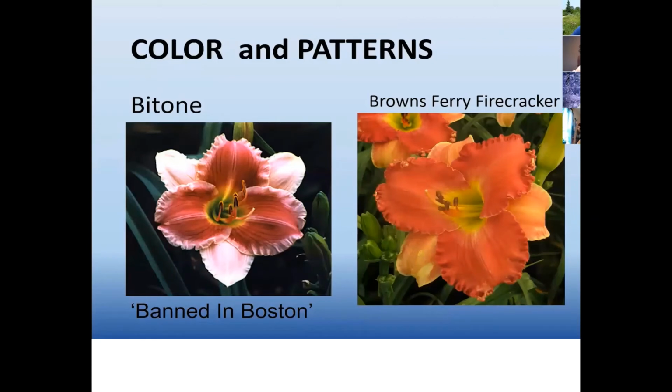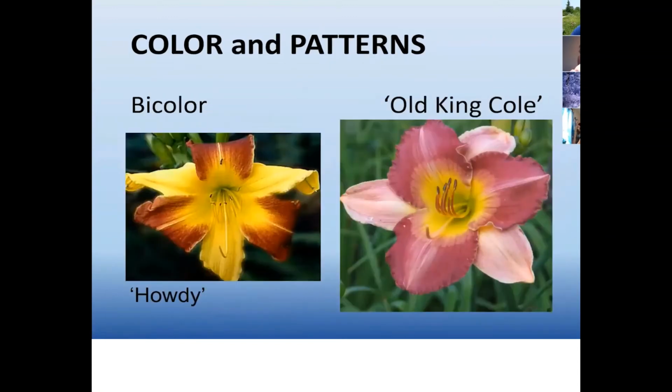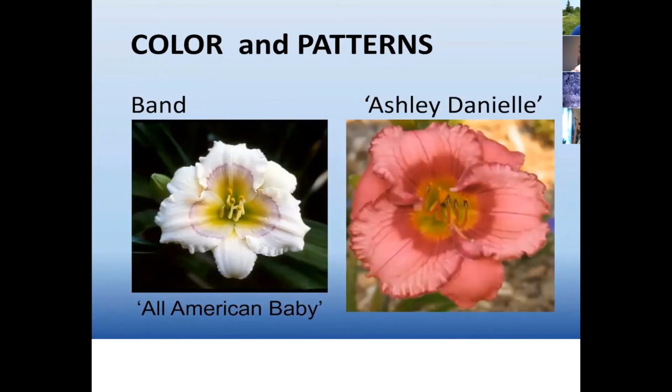So we've got bitones. The cool thing is daylilies have two sets of petals, the front ones and the back ones. So bitones and reverse bitones and bicolors, and I like the bicolor ones. They're kind of a dark and a light for that. Reverse bicolors. And they've named all these. I will tell you, daylily hybridizers are crazy.